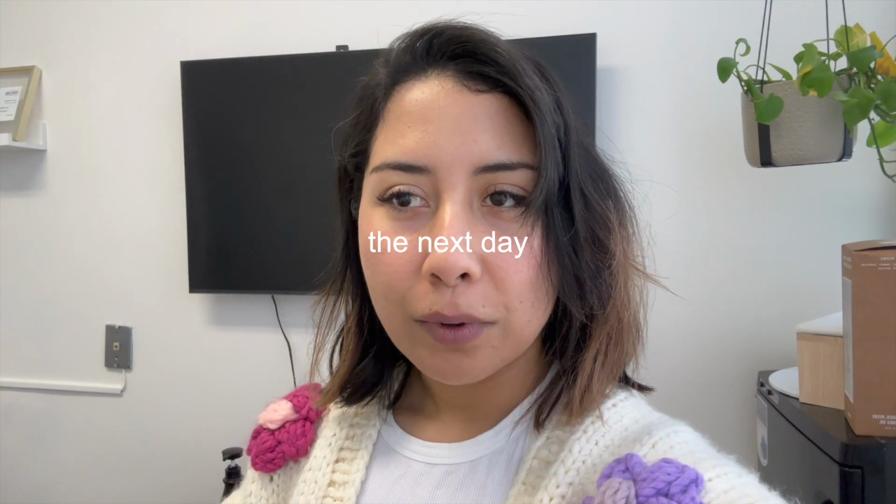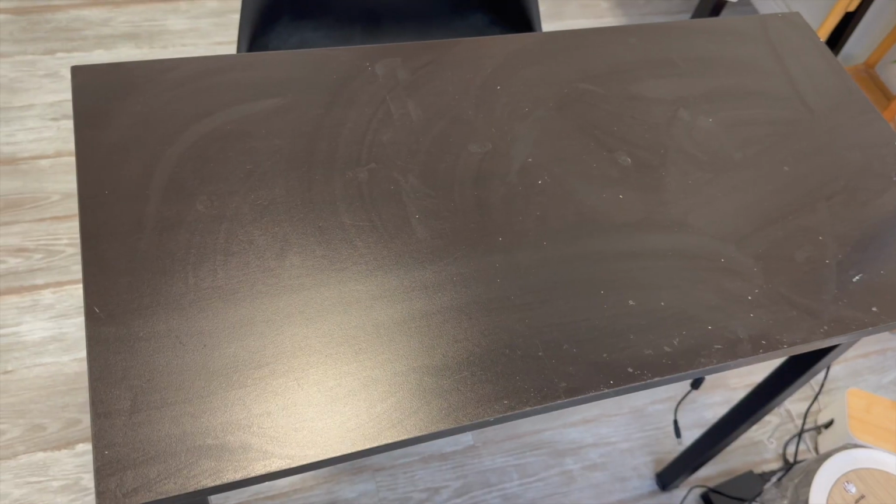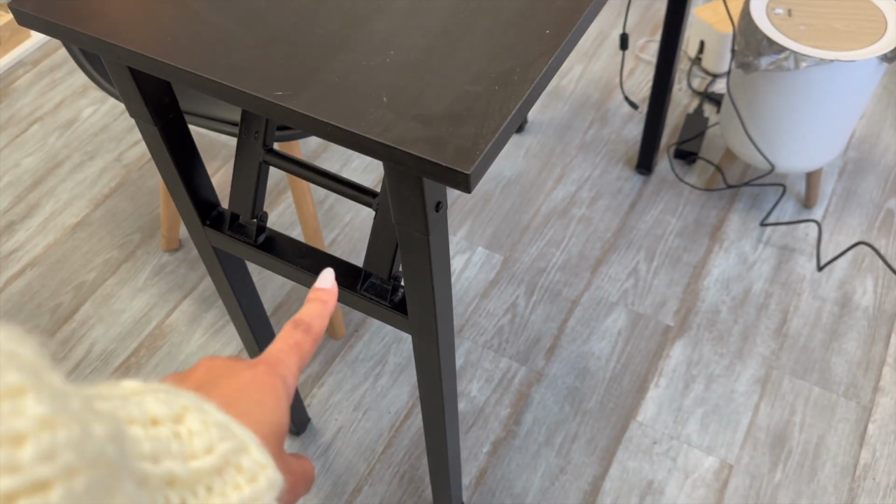Hey guys, so I'm back at the studio and Jamil's here with me. He's helping me put the legs on the new table that I got. I am so happy to be replacing this table. I got this table when I worked from home. Let me show you guys. It's a little dirty right now because there's gel and I haven't given it a good wipe down, but I will because I'm actually taking this home. I really like this table. It's very small. It's actually a portable table, so you can fold the legs. It's a very small table.